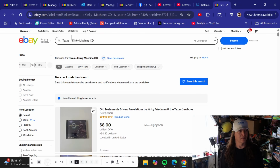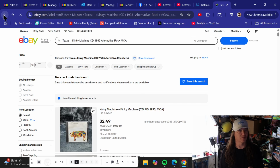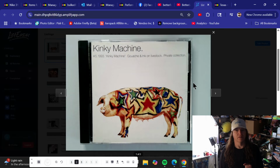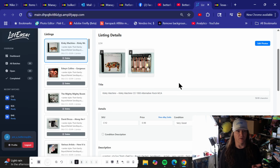So it's looking like nothing's listed, or is something spelled wrong? Yes, Texas is not the title of the CD. And that's why I'll have to check it. So where it pulled Texas from, I'm not sure. Like I said, it's not going to be 100% perfect all the time. So you always got to do a quick search, a quick look.